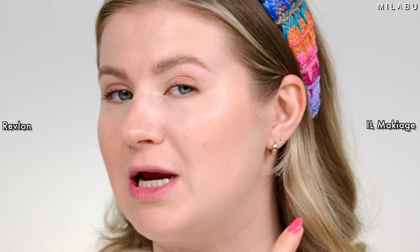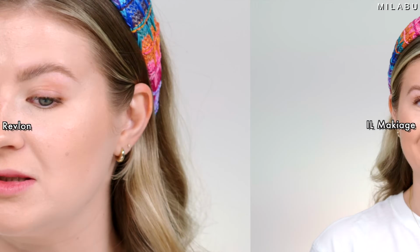I want to show you a difference. This right here is the viral makeup Il Makiage Charlotte Tilbury. You can see how patchy, how uneven it looks. And it's the exact same product. Versus this side, it just melts right in and it looks so natural, very skin-like. Wow, what a difference.